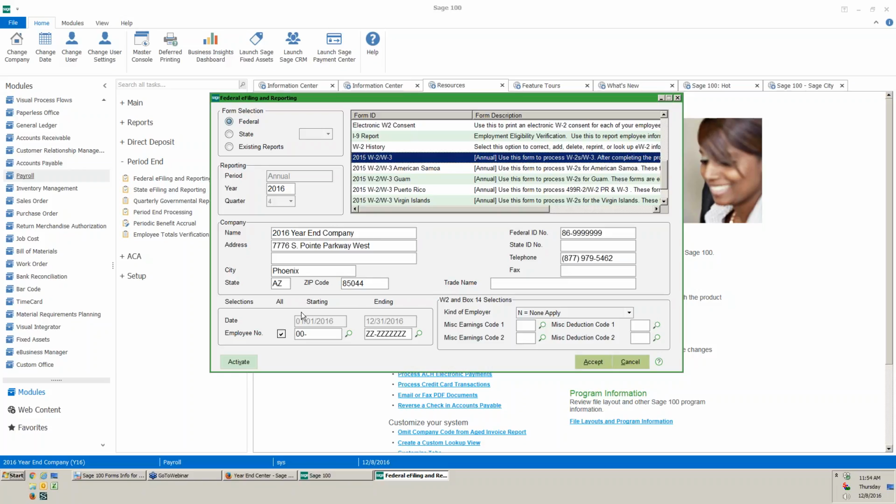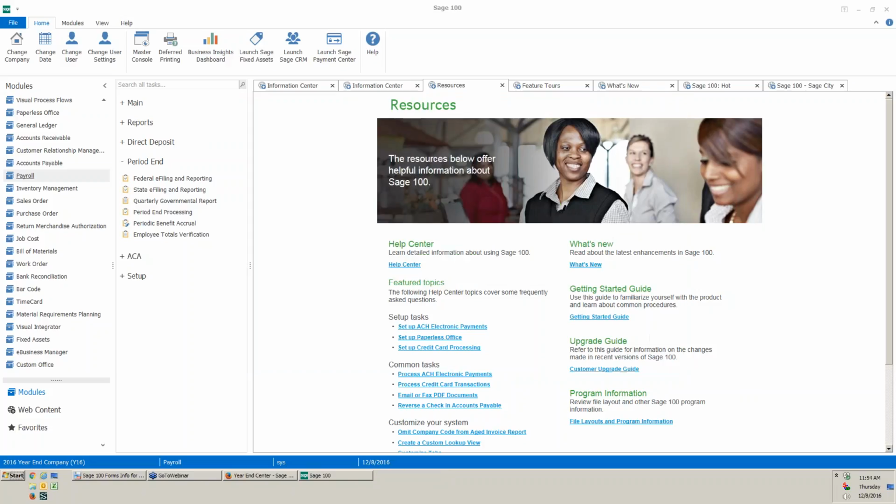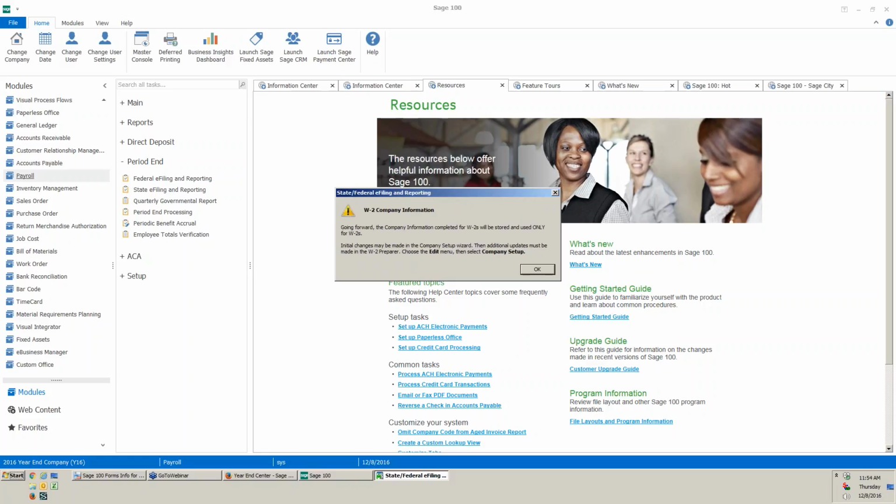So once you've picked your form, down here you can adjust your company information. This information will default in from your company maintenance in Library Master module, but you can put in your correct company name if you need to, all of that information. Once you have your options set, then you can hit accept. After you have accepted your form, the system will communicate with the Sage servers, check your registration with Sage, and make sure that you're current on your maintenance with Sage. If your maintenance has lapsed or you are on too old of a version, you will not be able to use the e-filing sections to print W-2s or 1099s.